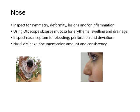Okay, on to the nose. So for the nose, you're going to inspect, again, symmetry, deformity, lesions, and/or inflammation. That's all the same thing when you go from head down to neck. That's exactly what you're doing. Actually, when you check out the whole body, you're always looking for symmetry and deformity on both sides.